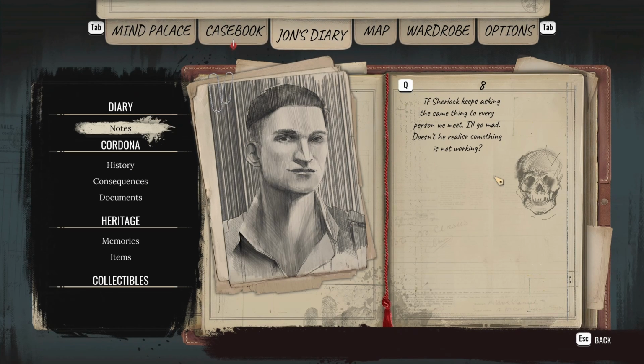And then I kept asking people about the pinned evidence because I don't know what's going on. And John's all like, if Sherlock keeps asking the same thing to every person we meet, I'll go mad. Doesn't he realize something's not working? He also popped up and said, think about who you're asking, what they're wearing, and what you're asking them. And I don't know what that's supposed to mean.